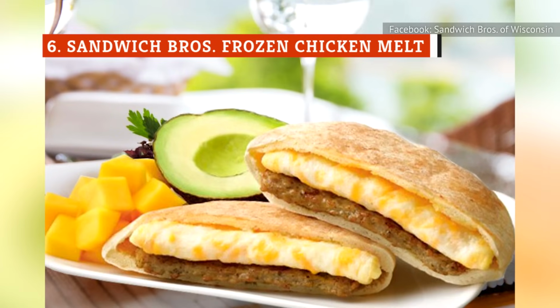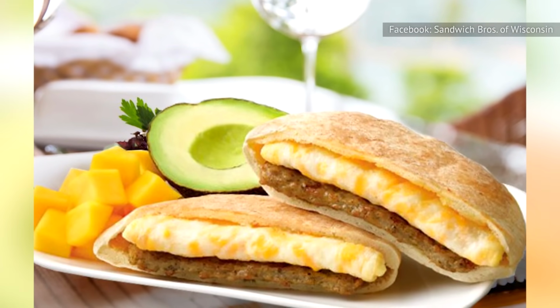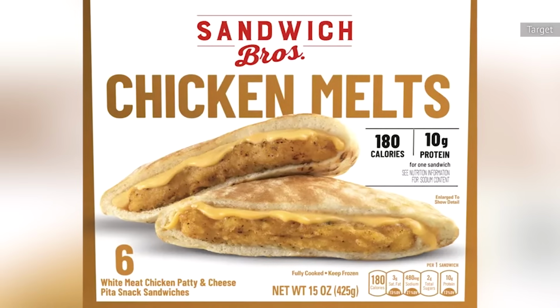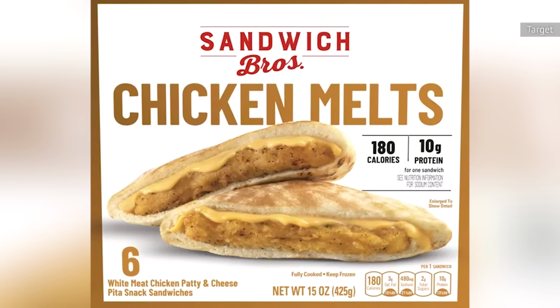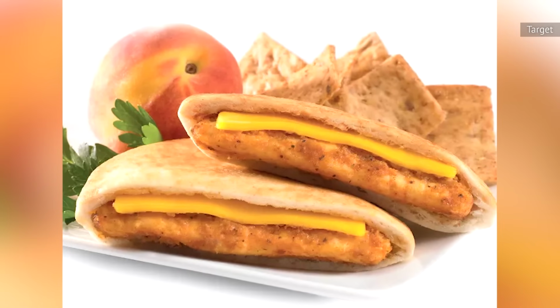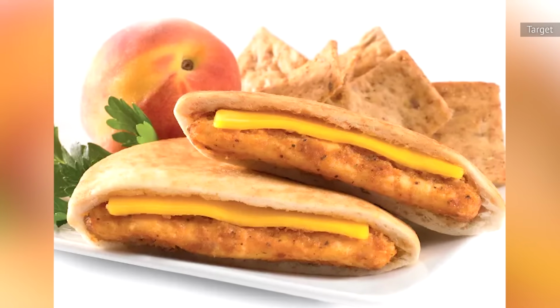Sandwich Bros are really, really tasty. We tend to really dig Sandwich Bros sandwiches because of their somewhat minimal ingredients when compared to other popular brands out there. With that said, some products can be hit or miss. So we were eager to see how the company's frozen chicken melt fared in the opinion of the public. From what we can tell, these sandwich melts are pretty okay. They hit differently for different people. Some seem to love them and others seem to loathe them.